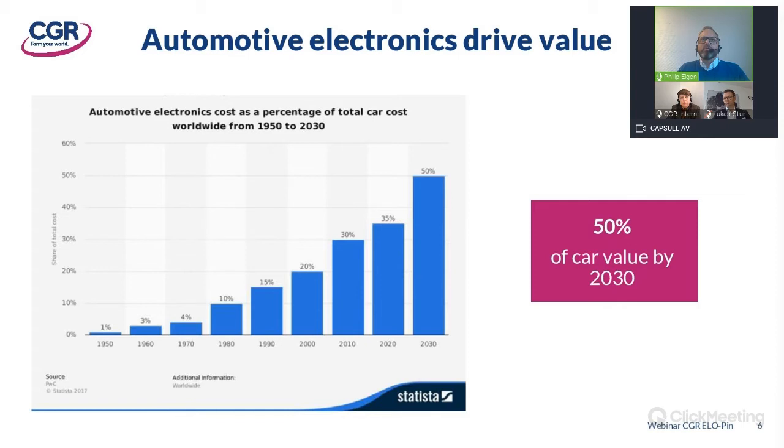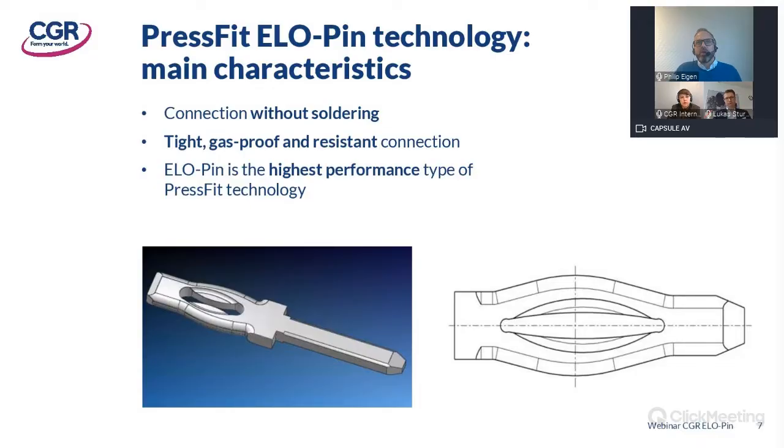And if we look at the innovations done in electronics, we can say that generally they are found on the PCB. The PCB is this little thing you will see when you open up a mobile computer or, as I said, electronics in the car. PCB is an abbreviation for printed circuit board. And the big problem is to do the connection between the microelectronics on the PCB and the macroelectronic environment of the car. There, with the ELO-Pin, we will explain later how this is done, we offer a solution which is reliable and efficient to connect the PCBs to their environment. So, as we said, connect microelectronics with macroelectronics.